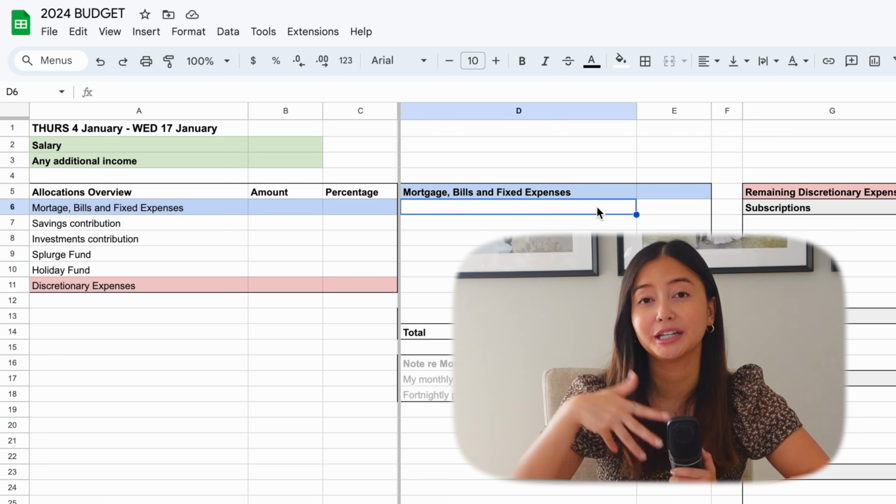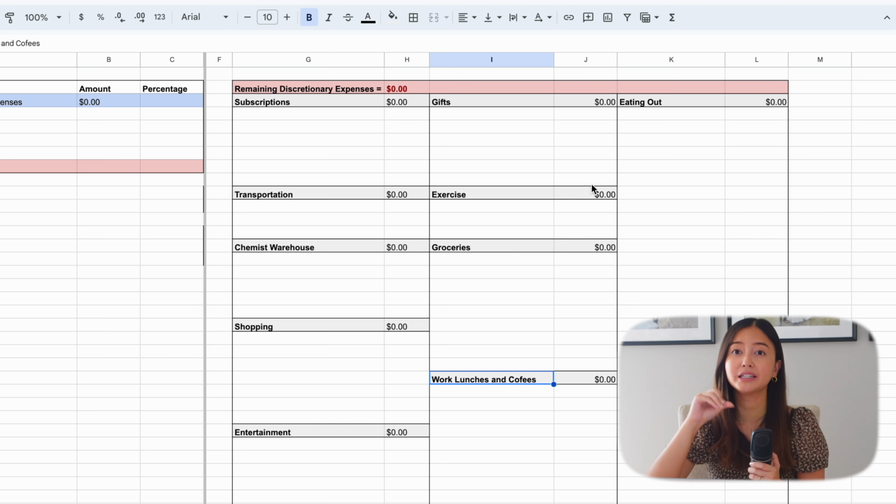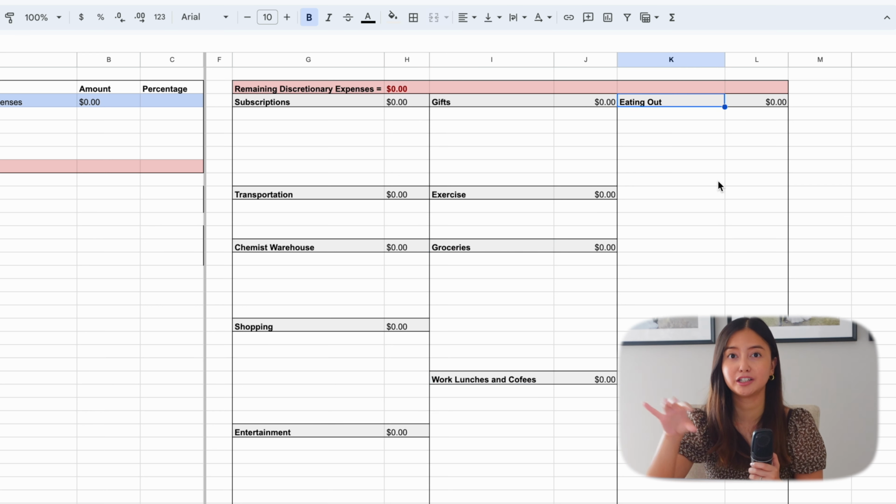And on the right-hand side of my budget, you will see the categories that I've broken down my discretionary expenses in. So this includes subscriptions, gifts, transportation, exercise, Chemist Warehouse, it's a whole category, shopping, entertainment, work lunches and coffee, and eating out. So the way I budget is that I don't set caps on those subcategories. So for example, I'm not capping how much I spend on entertainment or how much I spend on transportation, because I really enjoy and value the flexibility of being able to play around within those subcategories.